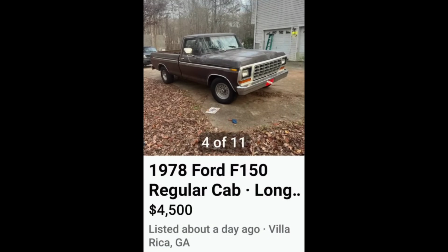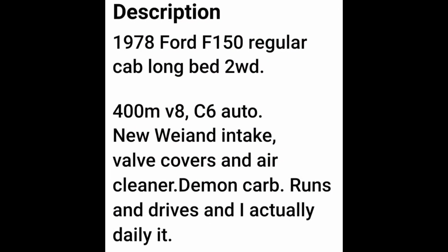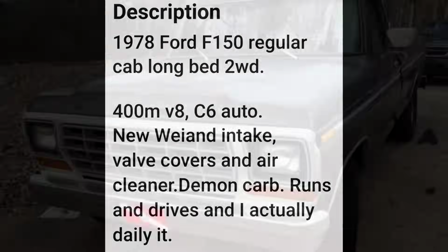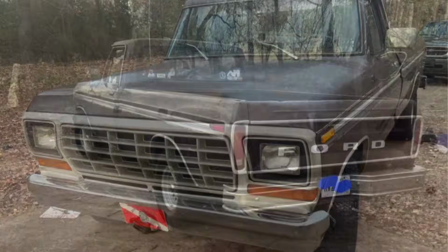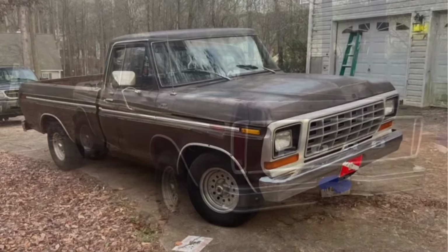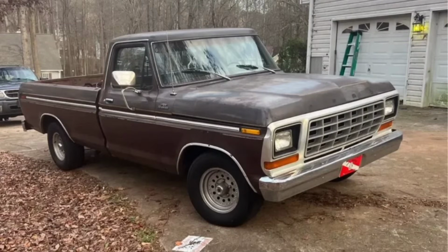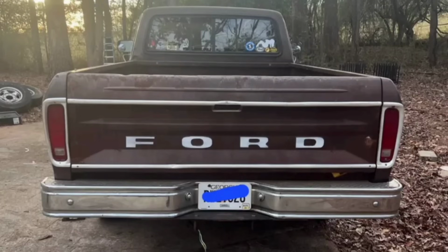Next, got another little Ford, a 1978 for $4,500. This one here's a two-wheel drive, got a 400 modified in it, and it's got some go-fast goodies under the hood. Claims this is his daily driver, so if you're looking for a running daily driver kind of project, this one here might be a very good candidate for you if you're into the old Ford long bed pickup trucks. And it really doesn't look bad. Look at it. I mean, it's a pretty clean little truck right here.